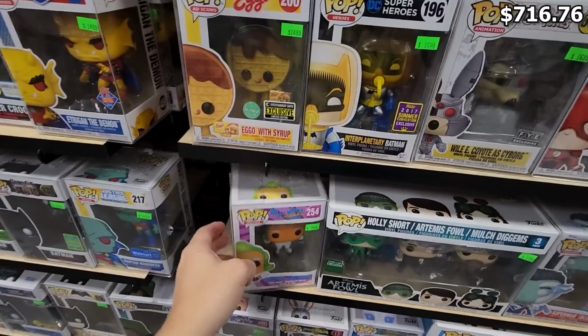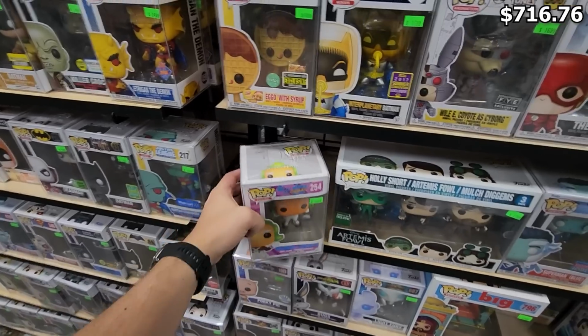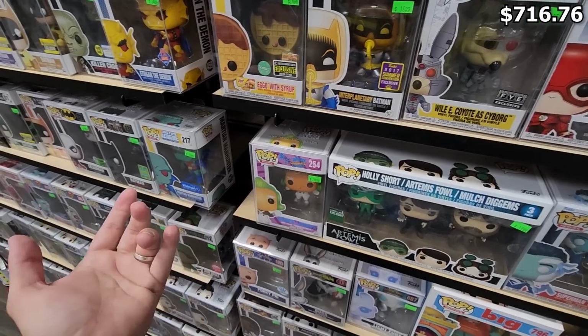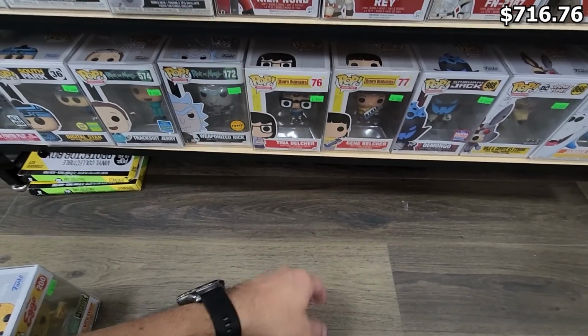This isn't a $100 Funko Pop, but I do love me the Willy Wonka Pops. We have the Oompa Loompa right here, and that actually seems like a pretty good deal at $39.99. Like I said, not one that we're looking for today as far as $100 Funko Pops, but that's a solid one. These aren't $100 Funko Pops either, guys, but I do love the Bob's Burgers Pops. So we have Tina and Jean. Both of those are pretty sweet.